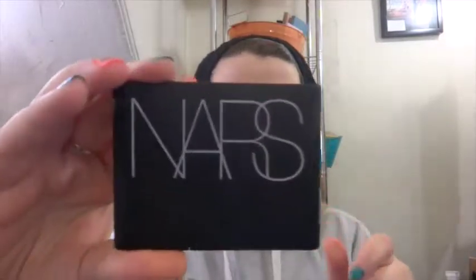Okay. So the first thing I want to mention that I have been loving recently is my NARS translucent powder in Crystal. Sorry guys, I said Kat Von D. I love this for setting underneath my eyes. I also love this for all over my face. I've been using it a lot lately. I put a real dent into that, if you can see it.